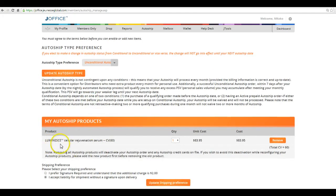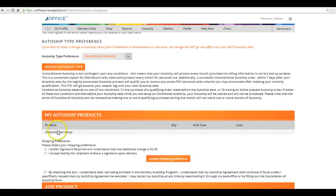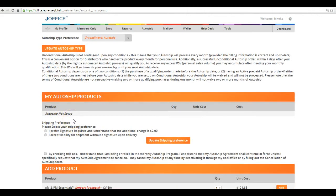So this person has selected the serum to be their Autoship item. They can remove that if they want to, and once that is removed, then it will say that the Autoship is not set up. So that is how you would cancel your Autoship if you don't want one, is you just click remove the item.